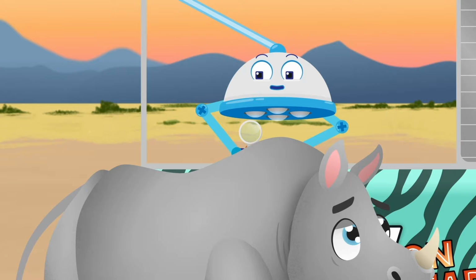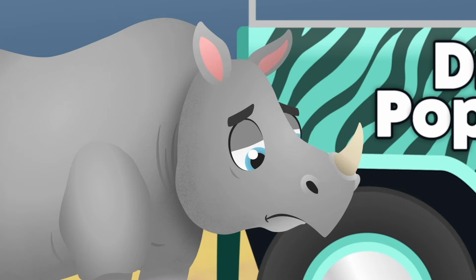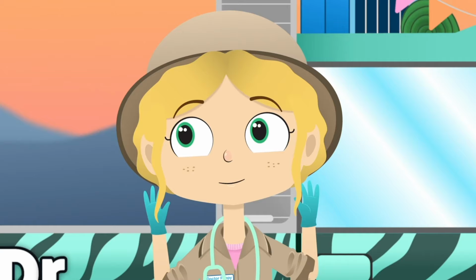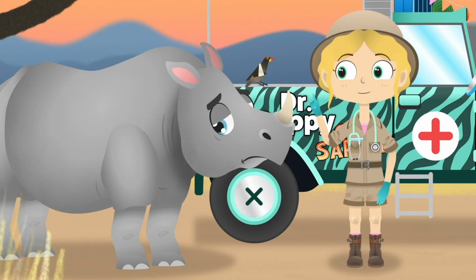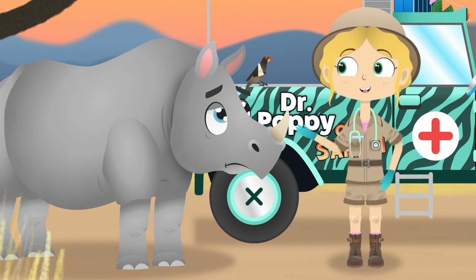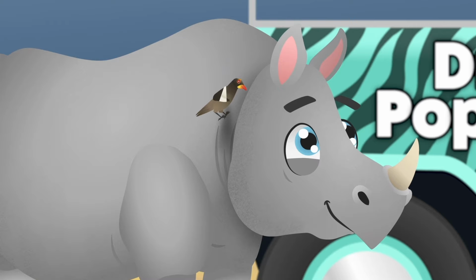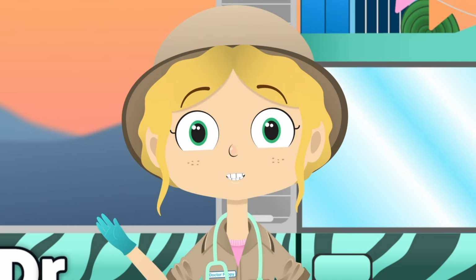I'm afraid you have little insects called ticks on your skin, Shaka. They are on your back and behind your ears. I know you can't reach back there to get the ticks, Shaka, but don't worry. I think I know someone who can help. Oh, Lulu! Could you come here, please? Shaka, meet Lulu. She needs to rest while her wing gets better. Lulu, meet Shaka. He could really use your help with a tick problem. Perfect! I think those two are going to be great friends.